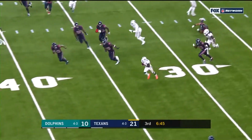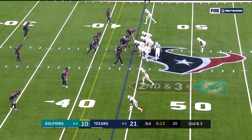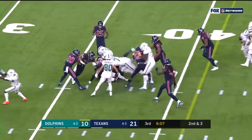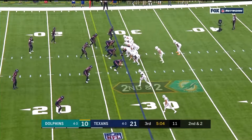Here's Jakeem Grant showing what he can do, and he's forced out near midfield. Fifth in rush attempts, fourth in yards, all time among running backs. Here's Gore again, covers up the football. Second down and two on this drive. He's carried for 7, 8, and 8.